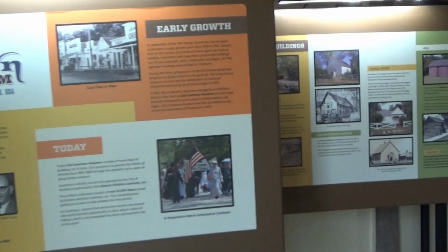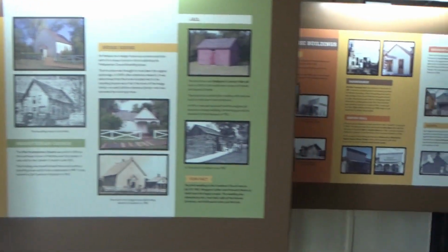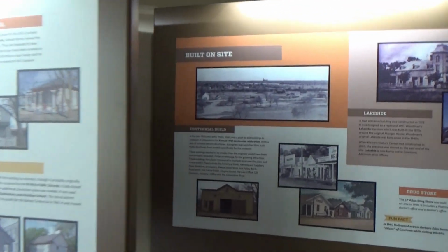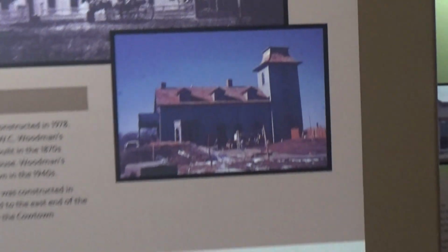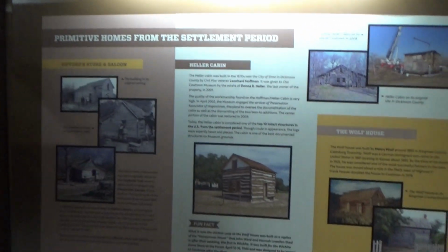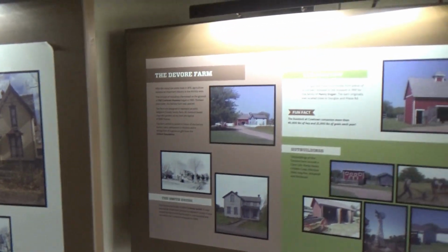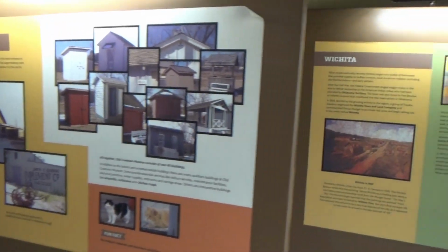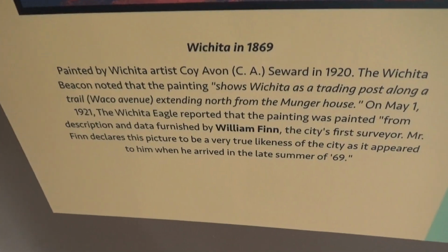This is the Orientation Center. There's the first buildings. It tells you about early historic buildings. Some were built on site, it says. Wow. Primitive homes. This is about when the newspaper came to Wichita. The DeVore Farm, supporting buildings, and more information about Wichita. I really think you're going to like this, so let me show you around.